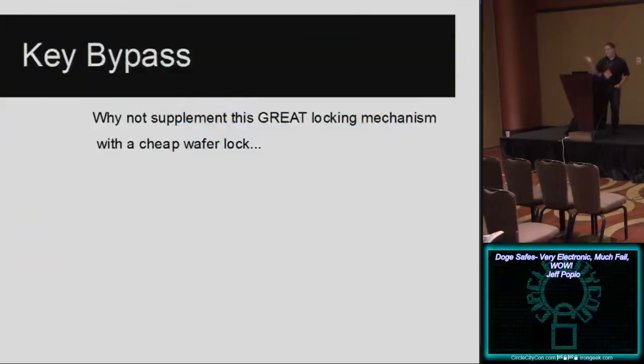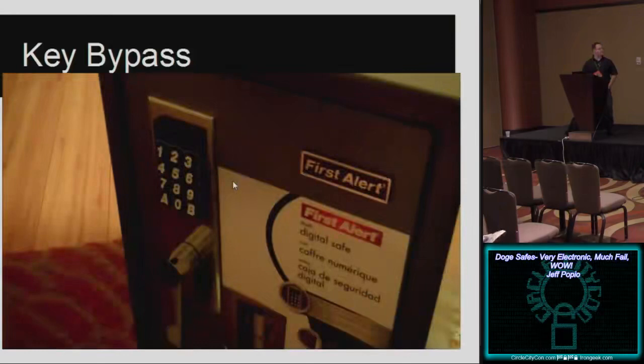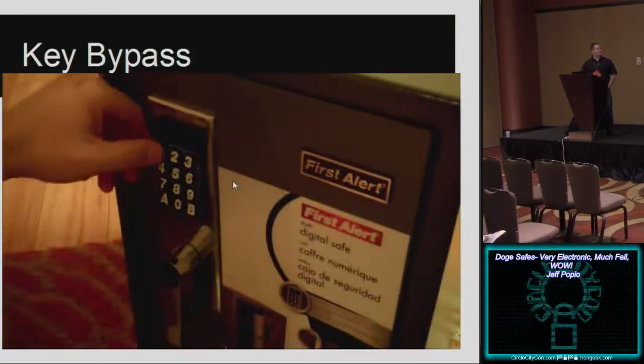So, right? Since the locking mechanism is so good, we got these reset buttons, why not supplement them with a key override where we use a cheap wafer lock, right? That'll be good. Just use a wafer lock, and that'll be better than a 4-digit pin because no one's going to be able to open a crappy wafer lock.